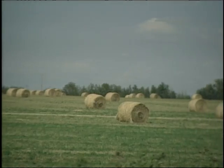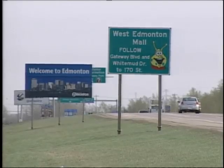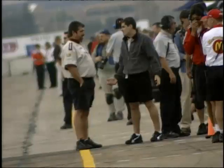Edmonton may seem like a sleepy Canadian town to some, but to those who know, Edmonton embraces one of the richest sports traditions in the world. Hoping to make some history of their own, 18 drivers from 7 different countries pull into the City of Champions for the first time. They bring with them one question only.